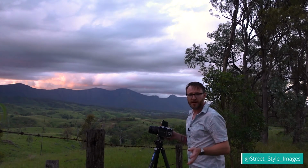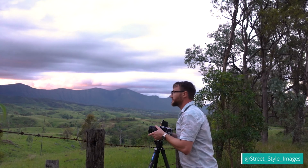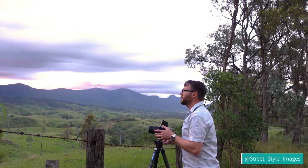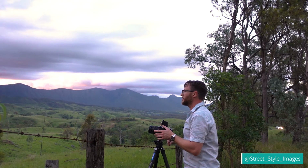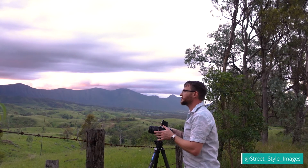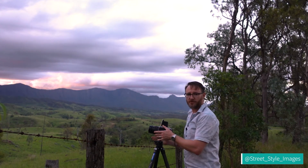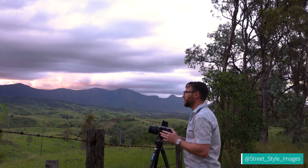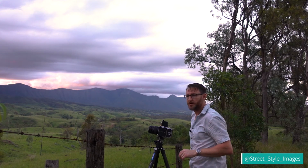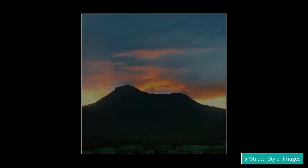So I've just got the Hasselblad back on with a roll of Kodak Ektar. So I'm now looking at f/16 and 1/4 of a second just to get the color in the sky. And I'm going to shoot one at 1/2 a second as well, just to make sure that I've got enough detail in both the shadows and the highlights. And now we're looking at being about the end of it for today. Most of the color is starting to disappear.